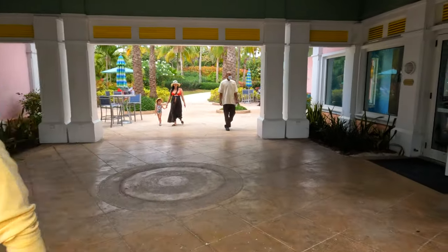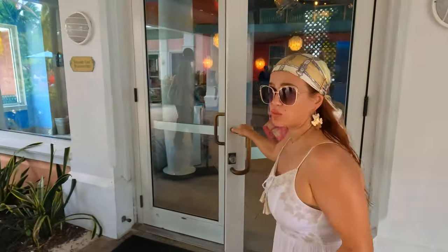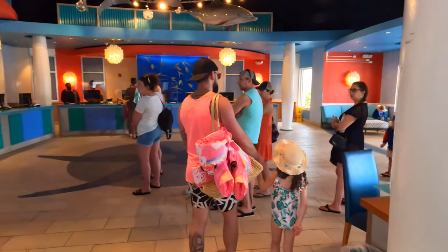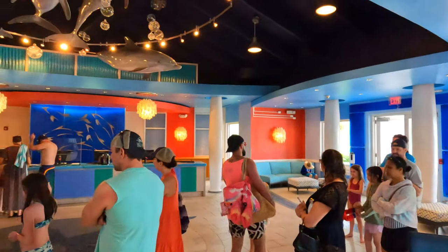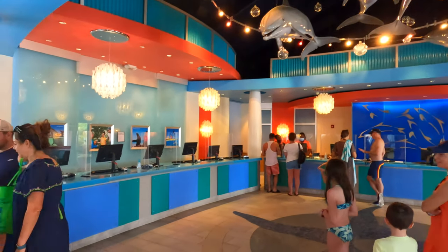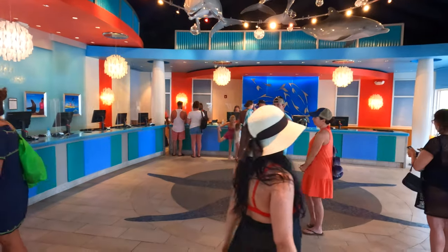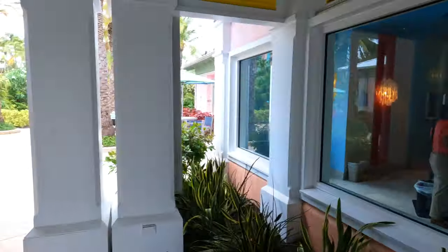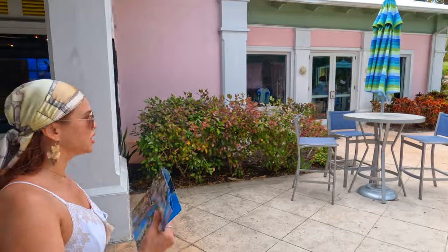On this side, there is a registration area, and if you're staying here, you can purchase your tickets here. You can check in and wait for your encounter. It is so beautiful. I love the ceiling decorations. And after you check in, they will take you to get your life vest and the matching water suits.